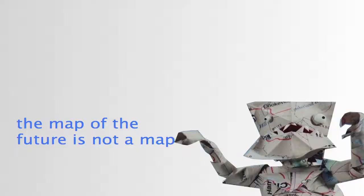So that advert was from Garmin. Garmin are a well-known manufacturer of GPS equipment, sat-navs. But the basic message of that was, paper maps are dead. And I agree. The map of the future is not a map. It's not paper. Paper actually is awful as a medium for communicating geospatial technology.